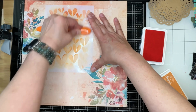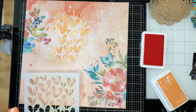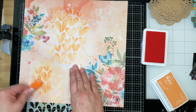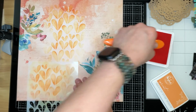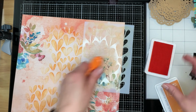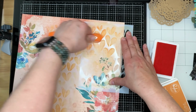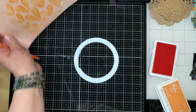What I really wanted to play with was some texture paste, but I didn't have the time to allow it to dry, so I'm just going to use the inking. And this is just another way to oomph up, for lack of better terminology, your pattern paper. Not that 49 and Market's paper needs to be oomphed up, because their paper is stunning. Almost every sheet I've ever seen has been absolutely stunning. So I'm just going to put the stenciling in about 3 places on here.